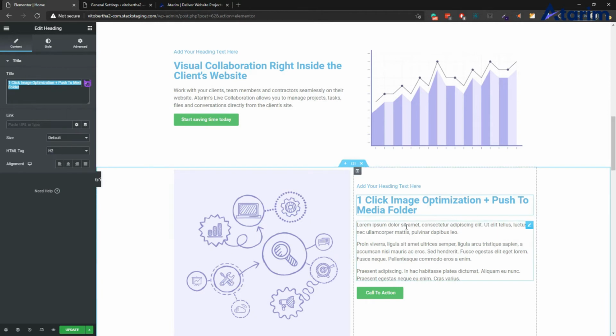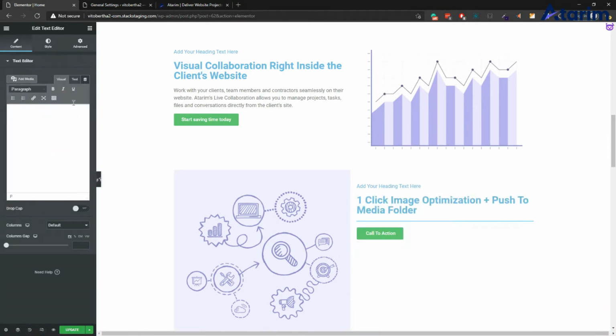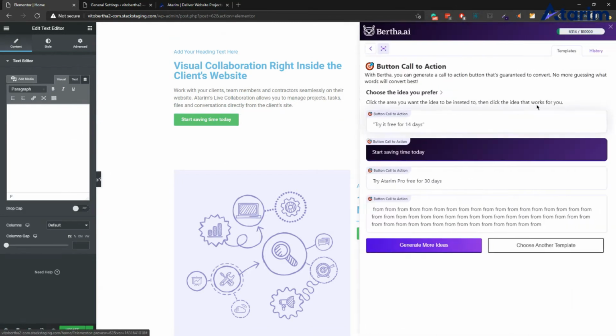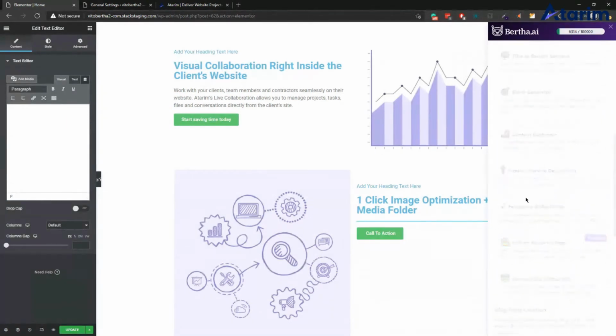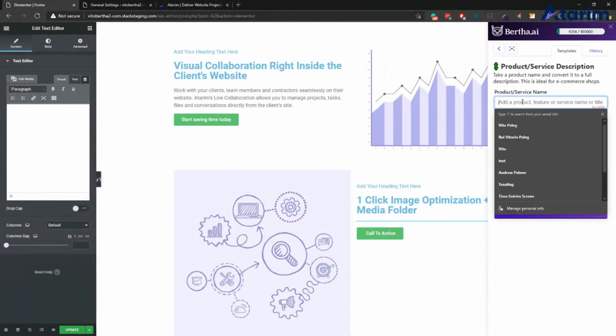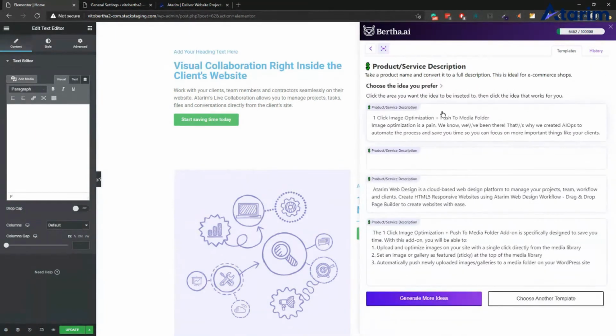Right, we have a feature. Let's expand on it. I'm gonna go back here, choose another template, and we're gonna click on product service description, drop in the title, or the product or the feature really, and let's see what comes out. That's kind of vague, but let's see what they do with this.